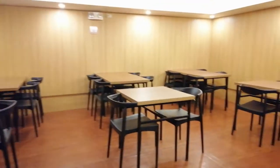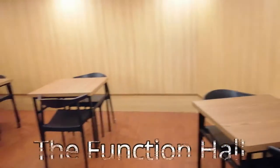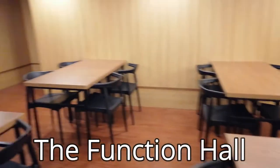So they have a second floor. More tables upstairs.